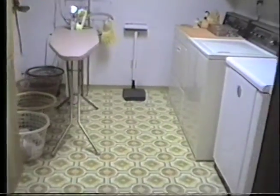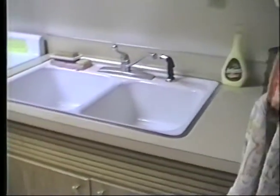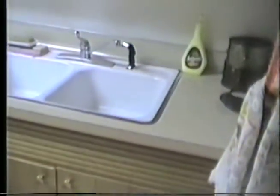Okay, right at the top of the stairs, upstairs where most bedrooms are, is a laundry room. Double sink, built in. Cupboards around the wall. I noticed a lot of the homes I've looked at, this natural birch finish is very popular up here.